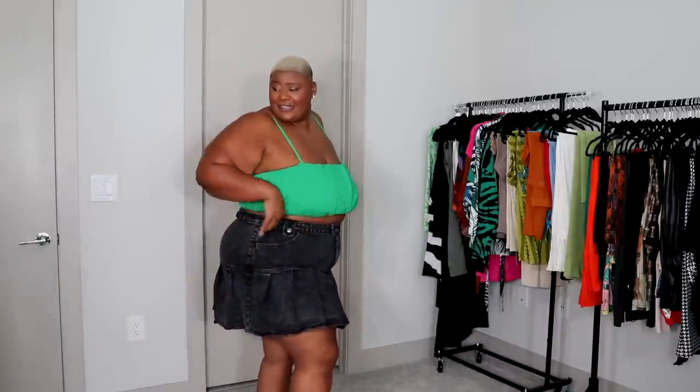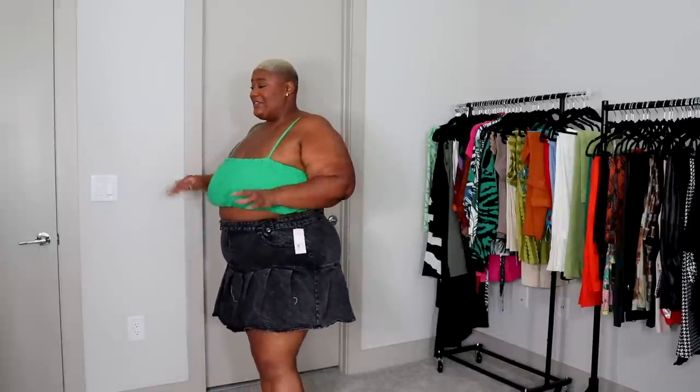This is so cute, the little pleats in the front. This is so cute. I like this. Yeah. The waist could use some tailoring, but it's actually not that big of a deal. This is actually really freaking cute. I feel like the black version of this with some really thick sole chunky boots, it's giving Paramore, okay, period.